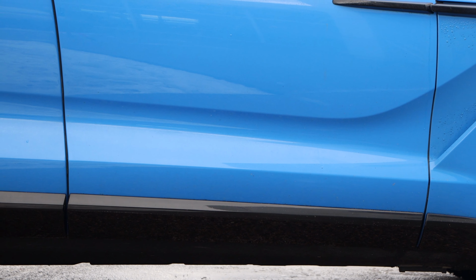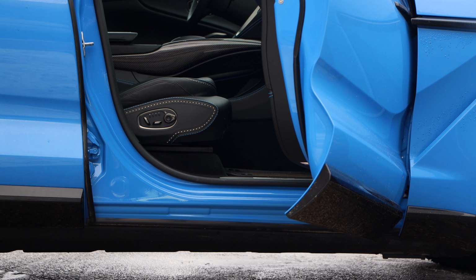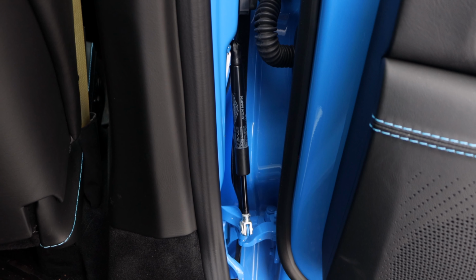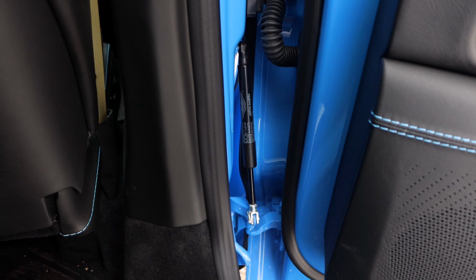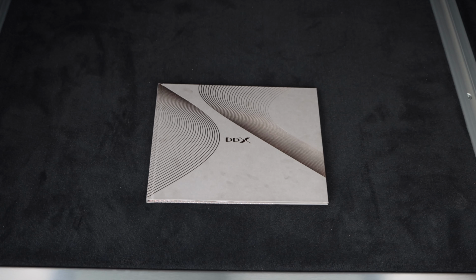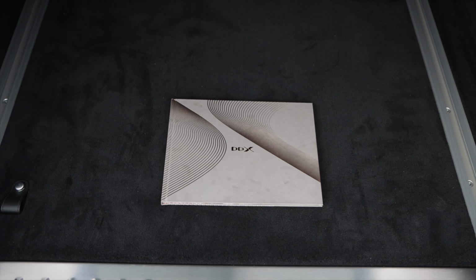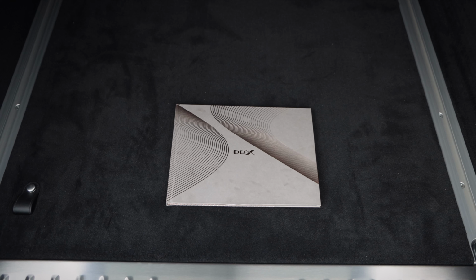If you look carefully, you'll see all four doors are on swan hinges, meaning they open up a little bit, which just like so many other parts of this car, like the door handles, were once again inspired by the Vantage. I was surprised to find out that the DBX brochure, sure, if you even want to call it that, has been made as a hardcover book, when for other cars, they just look like this.